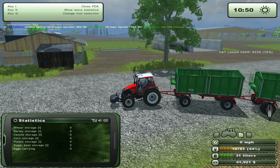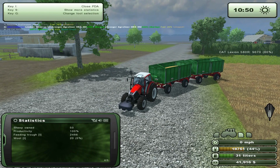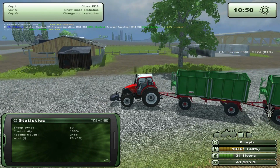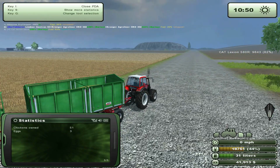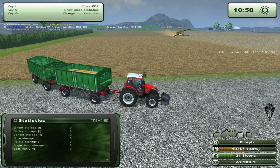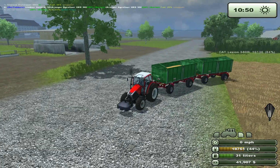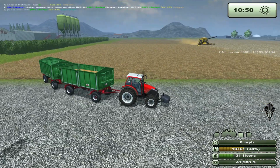Nope. Statistics. Got 50 sheep. 20 on the wall, not much, but they're 100% productive, and we've got 3 eggs. Oh yeah, we can have ourselves a 3 egg omelet in the morning. Oh man, fresh farm eggs, can't beat that. Waiting on the cat to turn itself around.